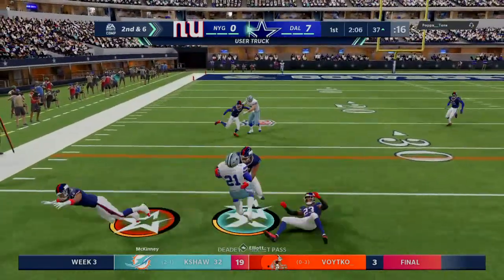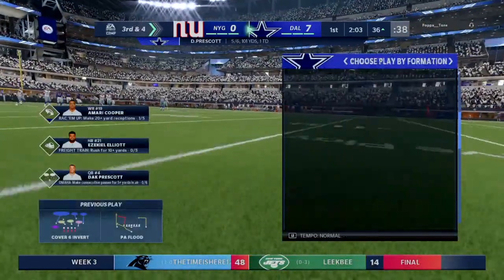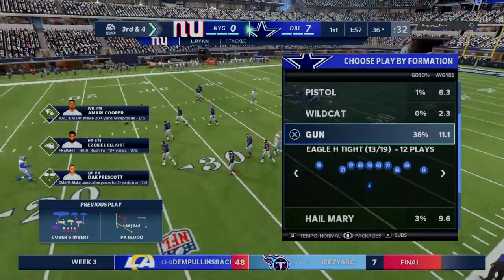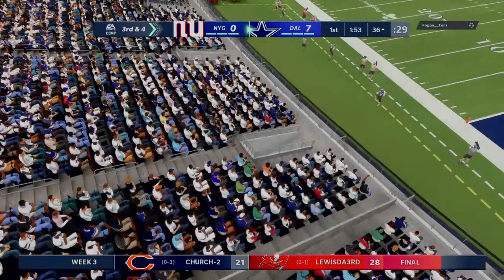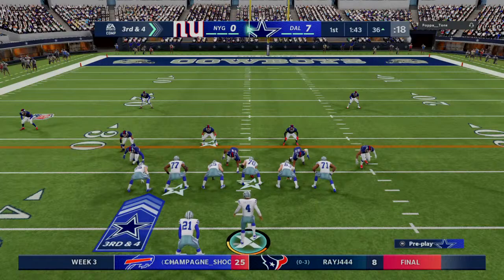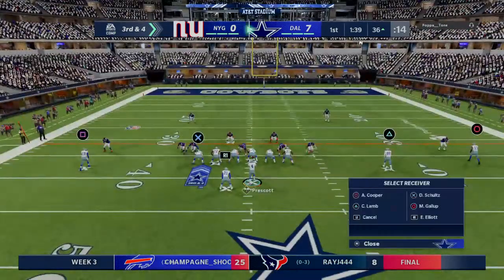Dak dropping this one off for Zeke. It'll be a pickup of only a yard, and they're going to have a 3rd down. That might feel like a little bit of a lost opportunity there for the offense, because the defense brought pressure that time. And sometimes against that, you can get out to your running back, and it could turn into a big gain downfield. But what a nice job they did getting to him quickly and holding him to a short gain.